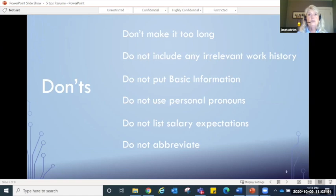Don't make your resume too long. Do not oversell yourself. Do not use personal pronouns. Do not put your picture. Do not put just basic information. Do not list salary expectations. Do not abbreviate. Do not put personal information relating to age, marital status, religion, or children. Do not use an address or phone or email from a previous employer as your contact information. Leave out any irrelevant or out-of-date work experience, such as your job as a barista when you were in college. No need to put that on your resume.